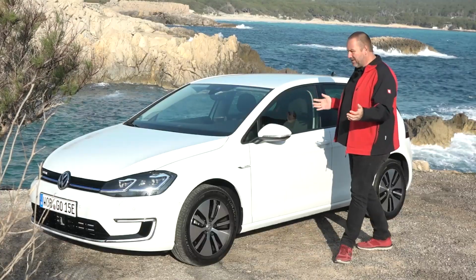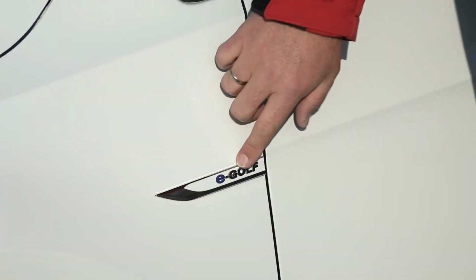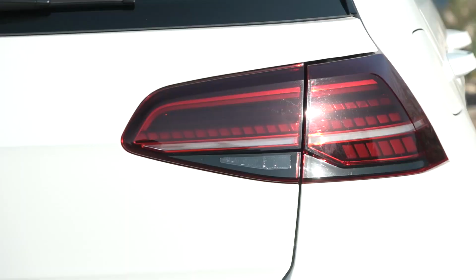Looking at the side of the car, what you find is a Golf. There is nothing different to the standard Golf except this e-Golf signature here. And very important, this car comes as standard with these 16-inch alloy wheels.